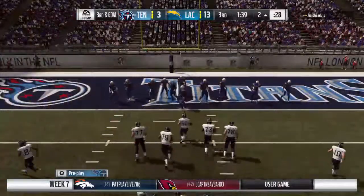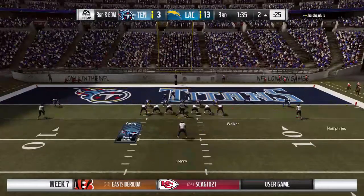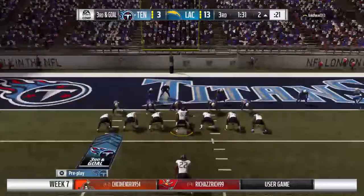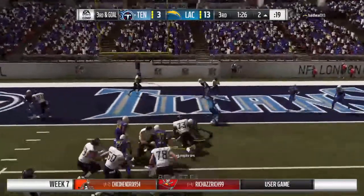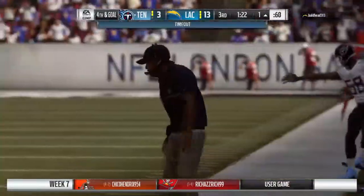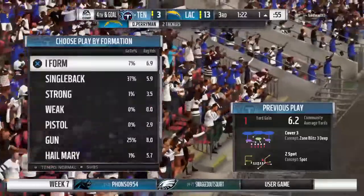This Charger defense continuing to hold the line. Now it's a 3rd and goal situation. Throwing, Mariota. This is caught. And he'll be brought down right on the edge of the goal line at about the 1-yard line. Now the offense going to use the first of their timeouts. That'll leave them with 2 remaining.